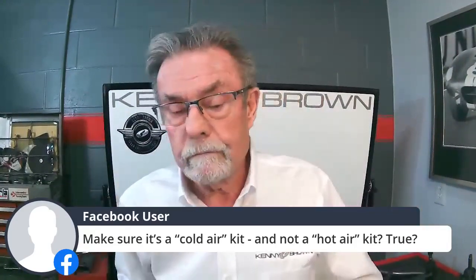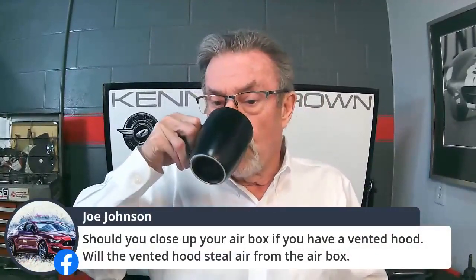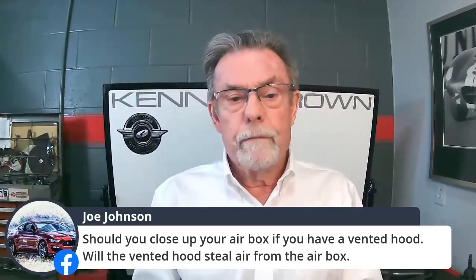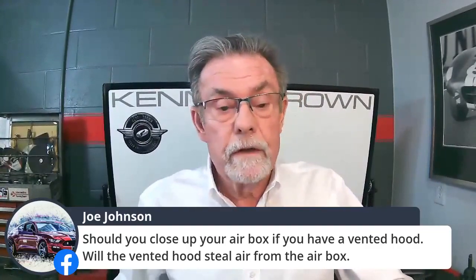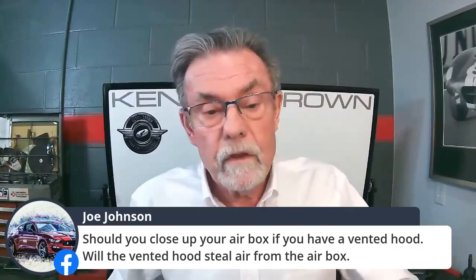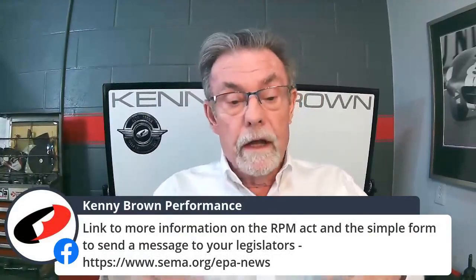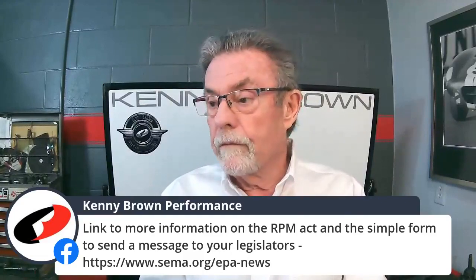And then Joe Johnson has a question. Should you close up your air box if you have a vented hood? Will the vented hood steal air from the air box? No, it won't. Because you've got a lot of velocity in that intake, and it's going to be sucking air no matter what. Actually, it might even help. It might draw more air through into the box. So no, it's not going to hurt at all.